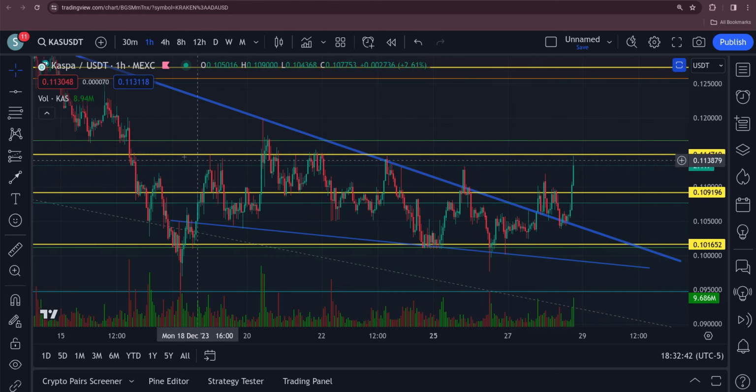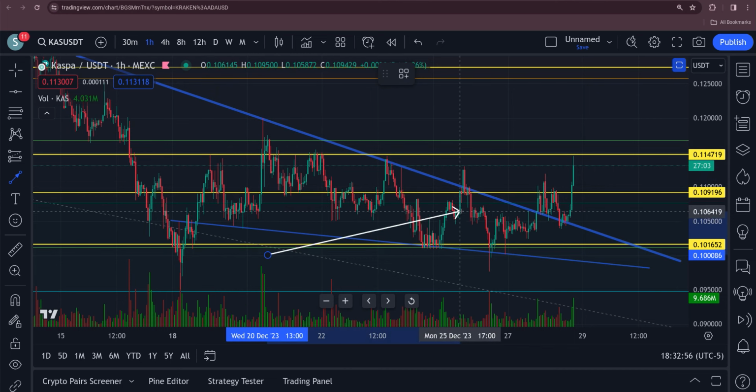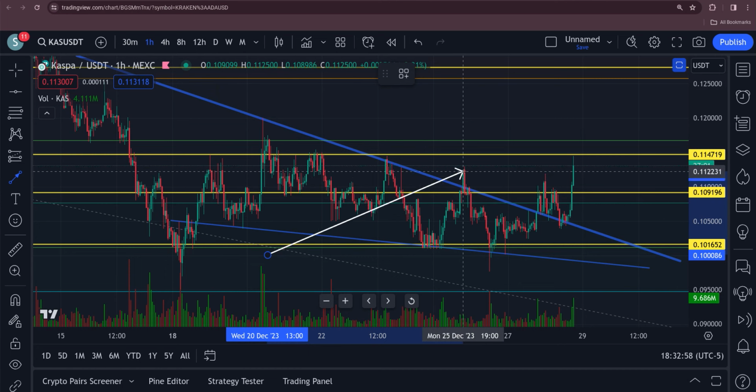You can see all back through here, once it got there, got rejected. Once it got there, got rejected. Back here, once it got there, it got rejected. All right, it did poke up through there, but it hit that resistance line. All right, over here, it busted through, fake out.